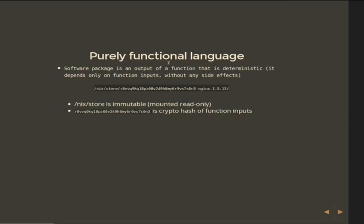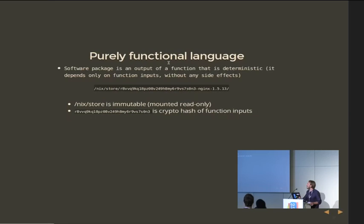So what is a purely functional language? I'll give a very vague description in the sense of a software package. Basically, the software package should be the output of a function that is deterministic, and it only depends on the function's inputs without any side effects. So when we describe the packages in Nix, the metadata that we put in those files is the only thing that should affect the package and nothing else. And we call this purity in Nix.